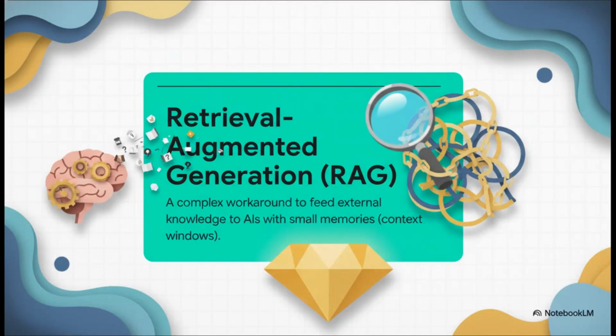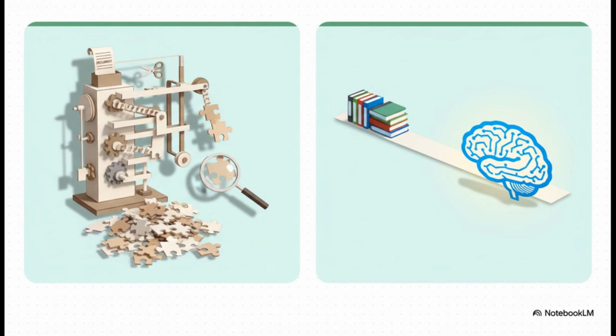So how does this massive memory and expert reasoning change how we actually build AI applications? Well, for starters, it seriously challenges the reign of RAG, or Retrieval Augmented Generation. For years, RAG has been the go-to, but let's be honest, very complex workaround for AIs that have small memories. The old way with RAG involved chopping up all your documents, embedding them into a specialized database, and then basically just praying that the retrieval system would find the right little chunk of text to answer a question.